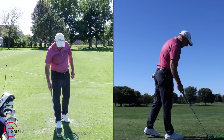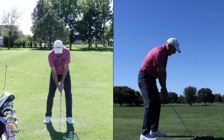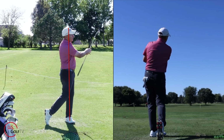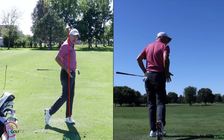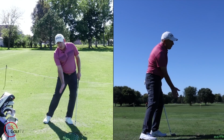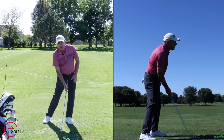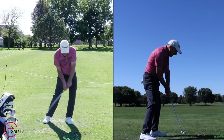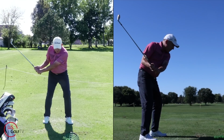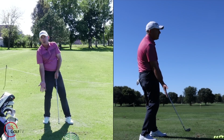Now, what should it be? Well, let me show you what it should be, and let me show you how you can fix it. Here we go. When we finish, it should be forward. See that? Boom, right there. I'm forward, in balance, weight on my lead foot. Now, why is that important? When the weight shifts forward, at impact, you want the vast majority of your weight on your lead foot. Because what that does is it moves the bottom of the swing forward and improves contact. If your weight stays on your back foot, you'll be prone to hitting the ground behind the ball.